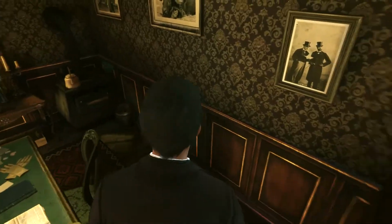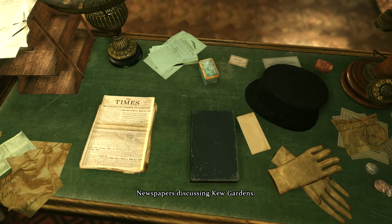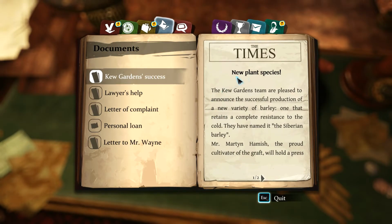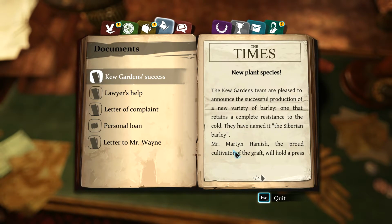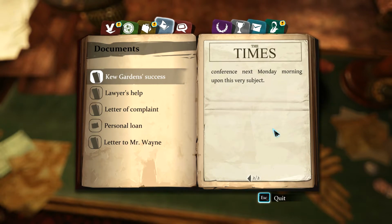All right, let's check out the desk, Holmes. There we go. Newspapers discussing Kew Gardens. New plant species. The Kew Gardens team are pleased to announce the successful production of a new variety of barley, one that retains a complete resistance to the cold. They have named it the Siberian Barley. Mr. Martin Hamish, the proud cultivator of the graft, will hold a press conference next Monday morning upon this very subject.